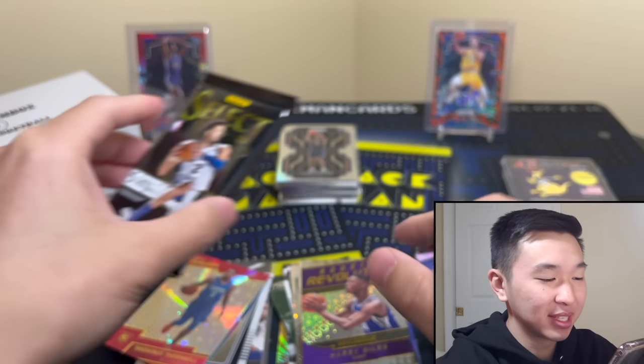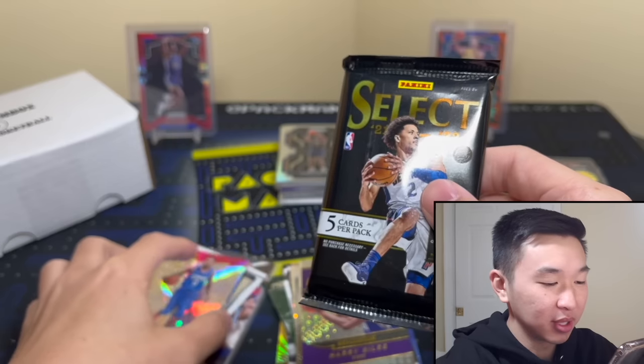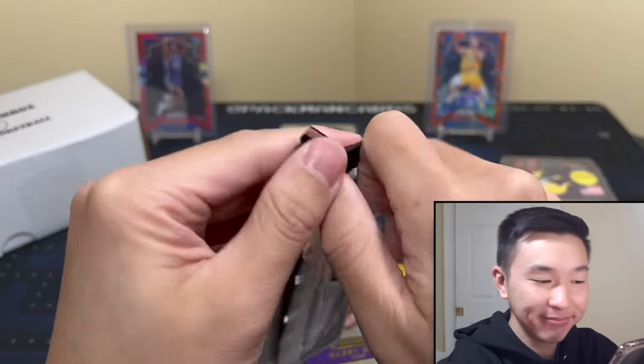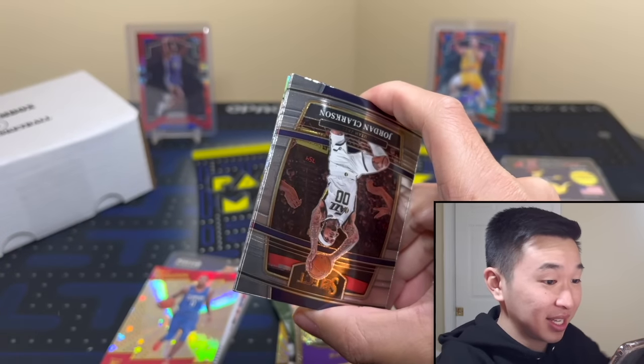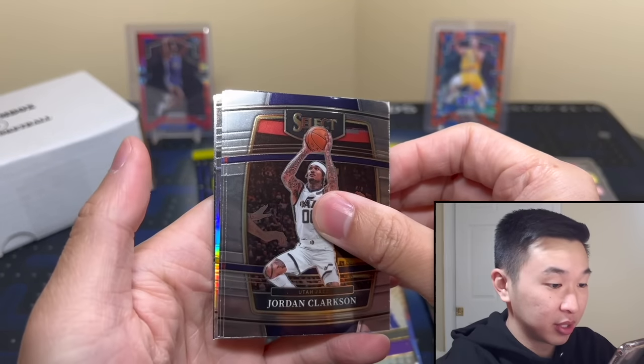Well, well, well. Select. Everything rides on this pack being not horrible because there's really nothing in Platinum. Oh, Platinum. Here's Select. And it's Select Hobby, so my hopes... I'm not holding my breath, I'll say that much.